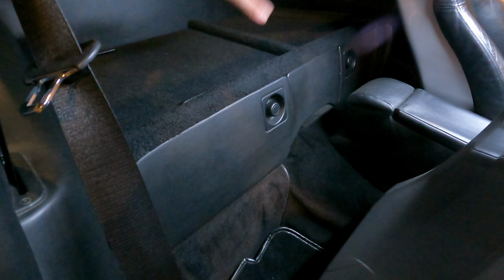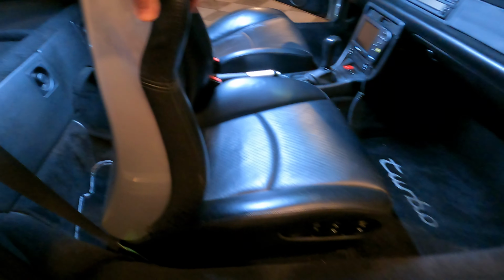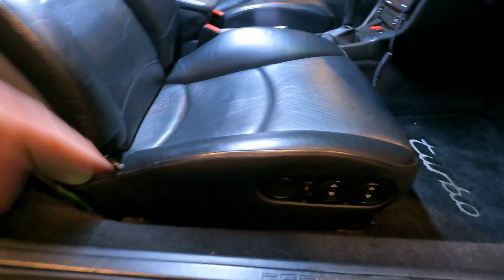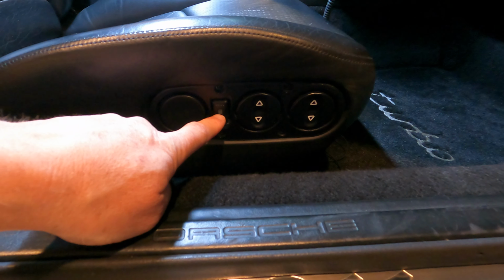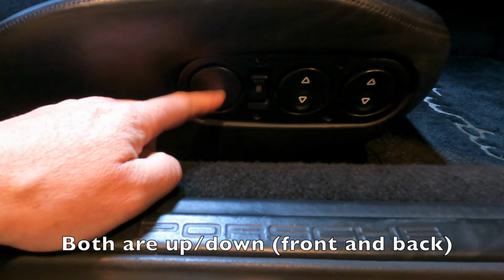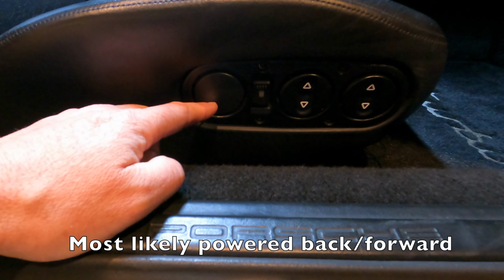And then it's got these brackets that a mesh net goes on to hold things like luggage. I also have the hardback seats, which are a nice option for this car. And mine are actually, let me get the seat back here, mine are actually heated. I haven't seen too many of the hardback sport seats that are heated. This is up and down, back and forth. This must be for some other function that I'm forgetting right now.